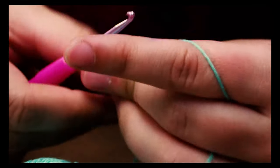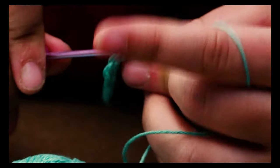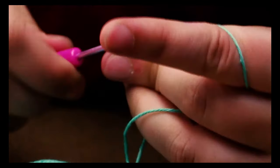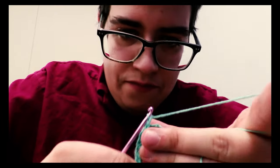At its most basic, crocheting is about pulling loops through other loops in different patterns. Here you can see me crocheting with a crochet hook. I'm doing a stitch called a single crochet. However, you can also do some basic crocheting with your hands.